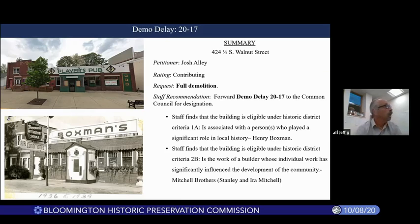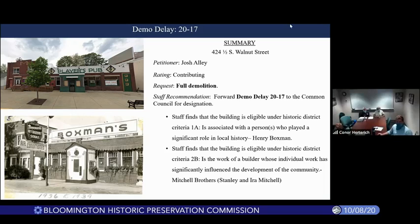Right. So today, regarding the property located at 424.5 South Walnut, the Historic Preservation Commission declares that it got notice of the proposed demolition, and after today's discussion, sees no need to review the plans any further and waives the rest of the demolition delay waiting period. The HPC may later recommend the property for historic designation to the Common Council. Great, thank you, Jeff. Dee, will you do roll call?